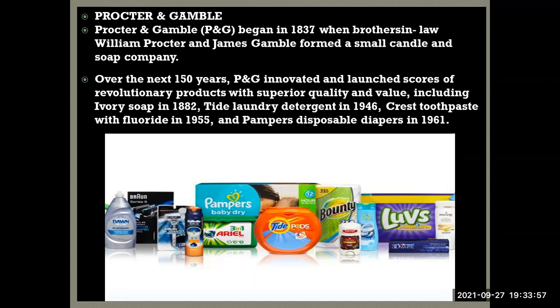So it's a very old company. It started in 1837. So 1837 to 1937 and 1937 to 2037. So within a few years it will complete almost 200 years. When brothers-in-law William Procter and James Gamble formed a small candle and soap company. So Procter and Gamble, P&G, was a small candle and soap manufacturing company in 1837.